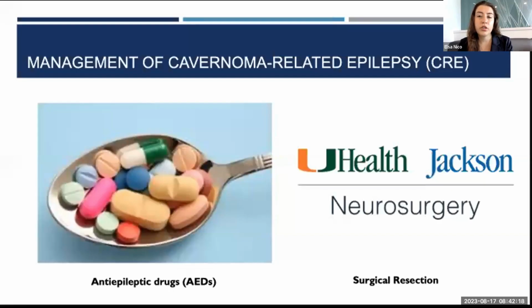Given that the risk of recurrence after a first-time seizure can be as high as 94% over 5 years, international guidelines recommend either conservative management with an anti-epileptic drug, or AED, or microsurgical resection as first-line treatment options for new onset cavernoma-related epilepsy, or CRE. CRE is defined as epilepsy in patients with a cavernous malformation and EEG evidence of seizure onset near or at least in the same hemisphere as the cavernous malformation.